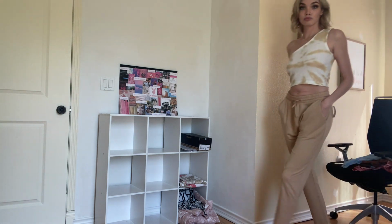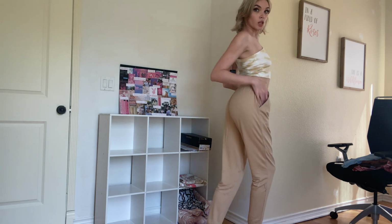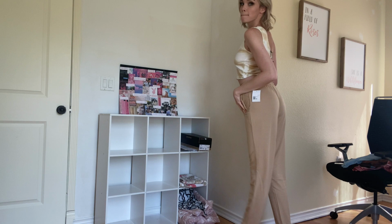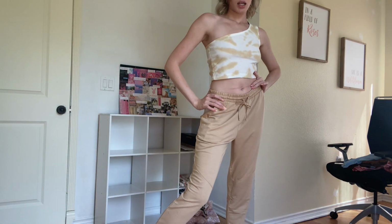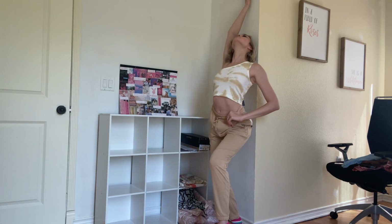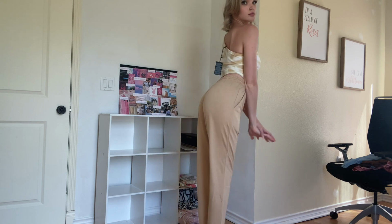And then I got this asymmetrical top for $5 and these matching joggers for $14.99. I think it's the second pair of sweatpants that I've actually bought, because I have so many old ratty pairs of sweatpants lying around from when I was in high school. And this tie-dye top is really trendy. I love the color and the pattern. This generation is so weird, because literally, how am I supposed to know if they meant to leave this unfinished or not? Because that's just in style these days.